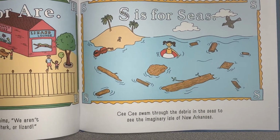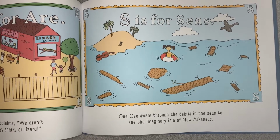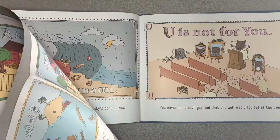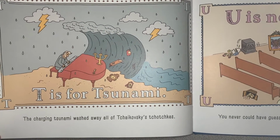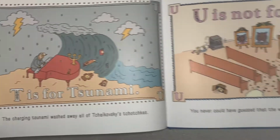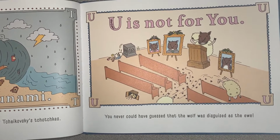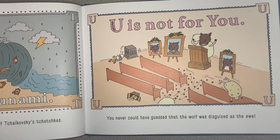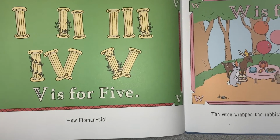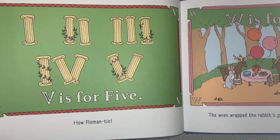S is for seas. Cece swam through the debris in the seas to see the imaginary Isle of New Arkansas. T is for tsunami. The charging tsunami washed away all of Tchaikovsky's tchotchkes. U is not for U. You never could have guessed that the wolf was disguised as the U. V is for five. How romantic.